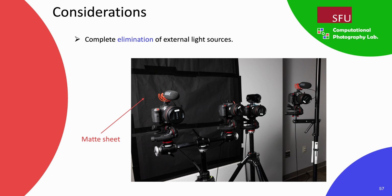An important consideration when designing a studio is complete elimination of external light sources. Since we want a controlled lighting setup, it is important that we completely block all external light sources so it does not affect the illumination of the scene. We achieve this by using a matte aluminium sheet to block light from entering the studio.